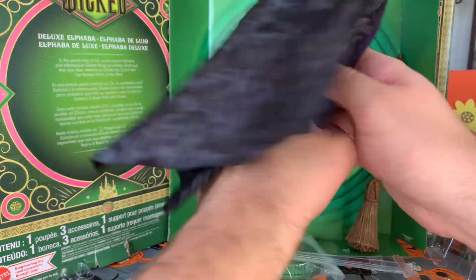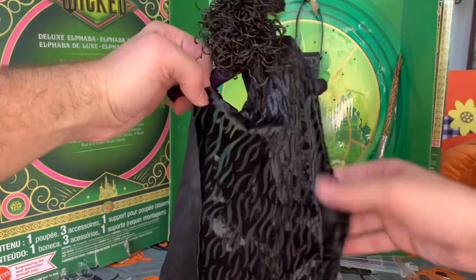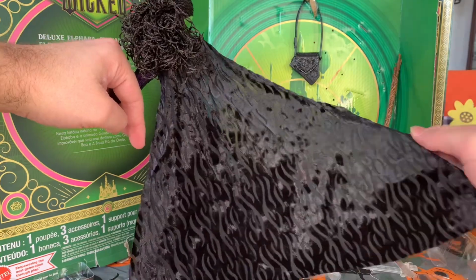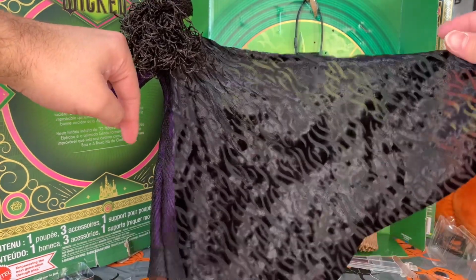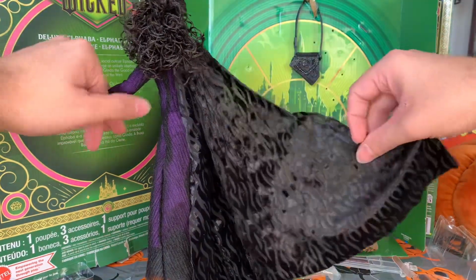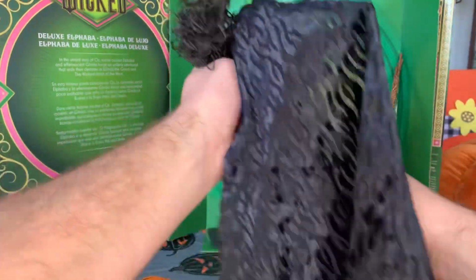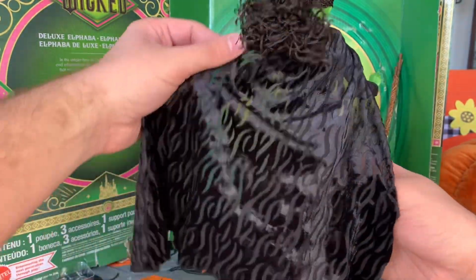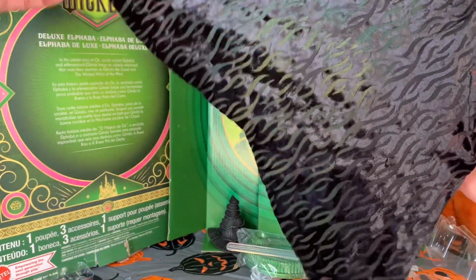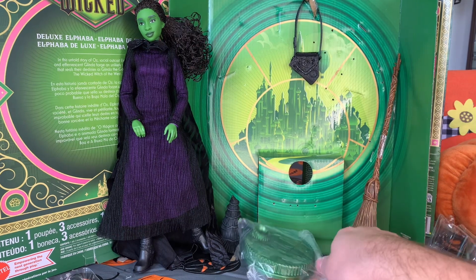All right, and the cape is in the shape of wings, I guess. But it has these really cool flame markings throughout it. It's really shiny and glossy. That's really pretty. I like that. And you can kind of drape the cape around her depending on how you want. But yes, it's kind of pointed. It's fun.